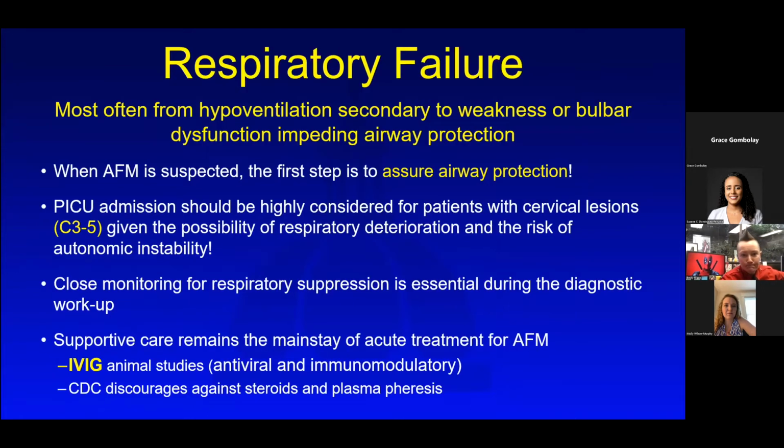All right, so the number one thing from an ICU intensivist standpoint is as soon as you're worried about potential AFM, airway protection, you've got to make sure your patient is protecting their airway. And if they're not, you need to help them protect that airway. Now, the children at greatest risk for respiratory failure are going to be those who have significant cervical spinal cord injury, high cervical spinal cord injury. So C3 to C5 is going to put them at greatest risk.